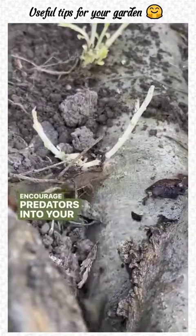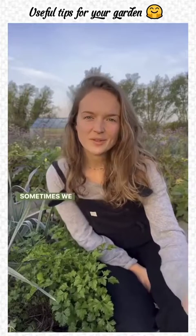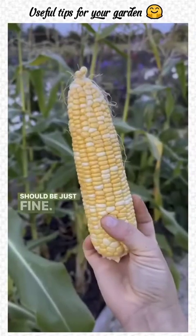Encourage predators into your garden to keep numbers of pests down. Take out insurance. Sometimes we have to accept that we are going to lose a couple of crops. So if we take out insurance by planting a few extras, we should be just fine.